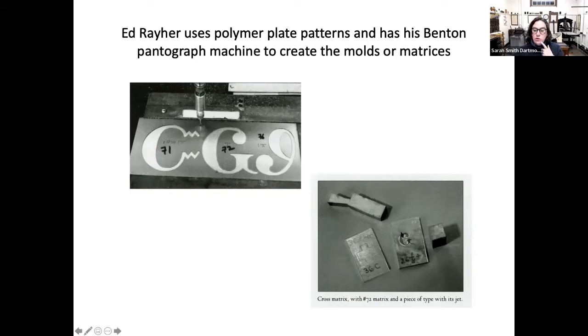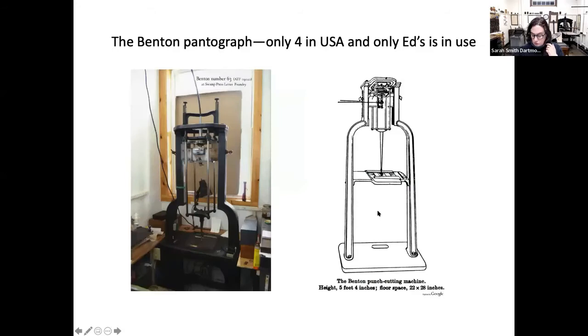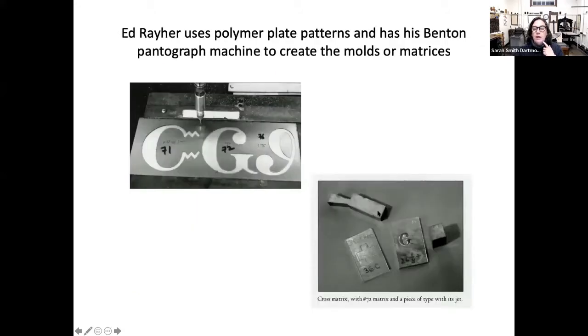I showed this picture here just for anybody who doesn't know. This is what a matrix looked like. And this is a piece of type with the jet. The jet is where the hot metal would have squirted into the mold. Usually that gets knocked off.